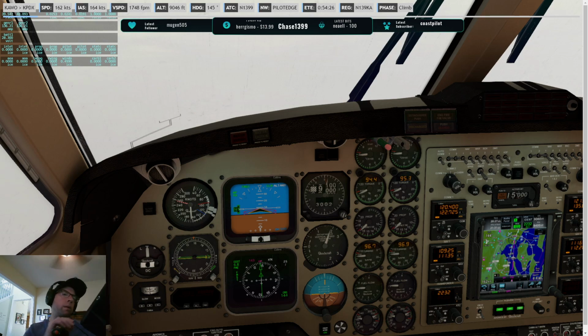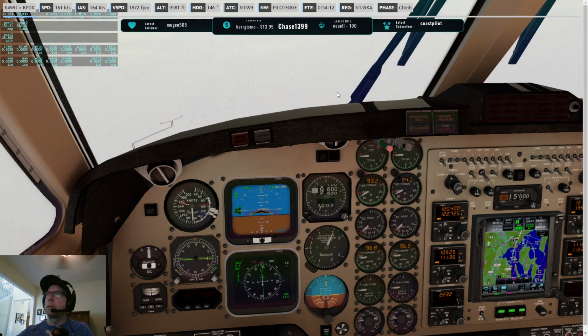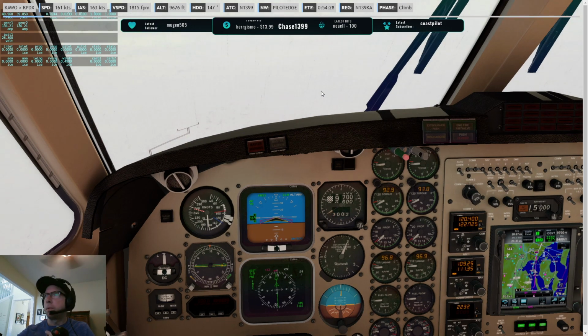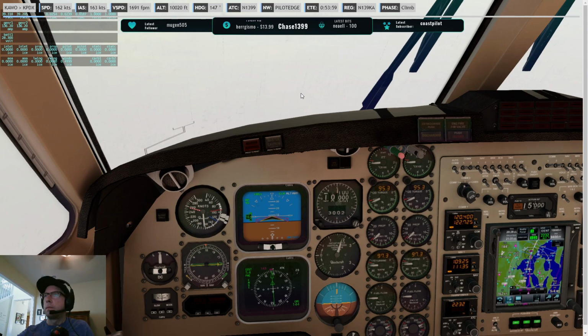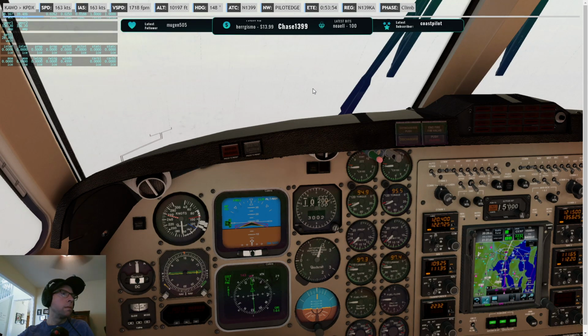Got my iPad here and I'm not showing up. Why am I not showing up? External, connect to X-Plane. It's pretty cool that you can get ForeFlight and other apps. I use my flight plan go or something like that. I use that app. Still connecting.